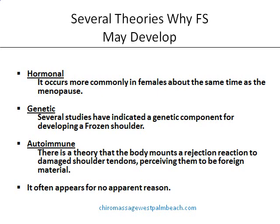There may also be an autoimmune component to this as well, and that may explain why it doesn't return to the same side, or very, very rarely. And for others, it can appear for no apparent reason.